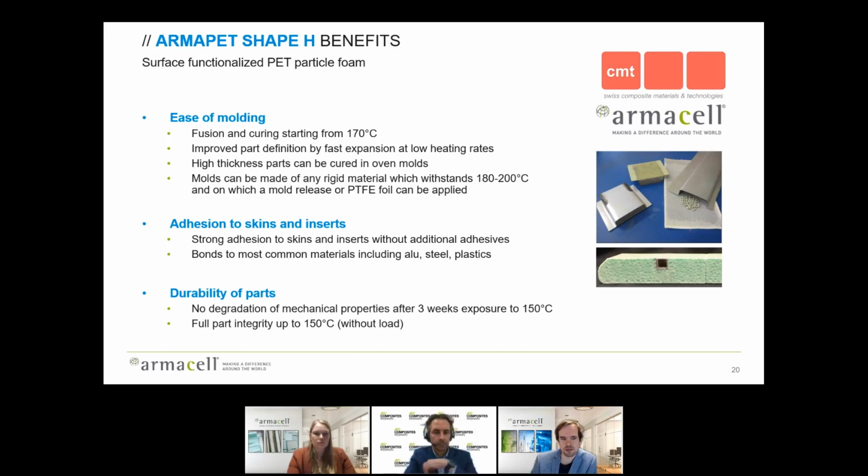The second main benefit is that this grade also provides a very good adhesion to skins and inserts without using any additional adhesive. And here you are quite flexible in the selection of inserts, since it will bond to most common materials, also including, for example, alu, steel, or common plastics.